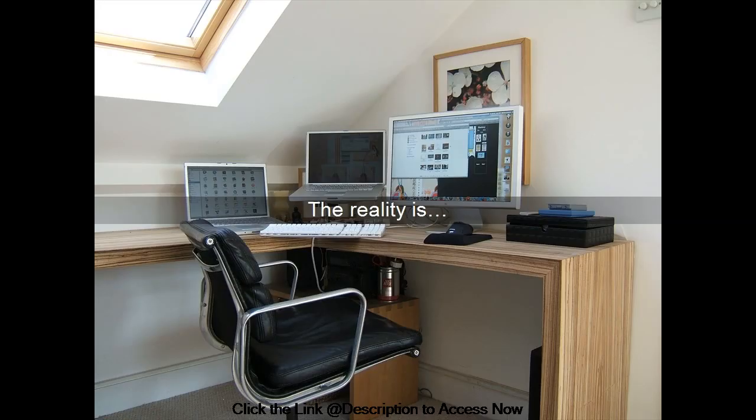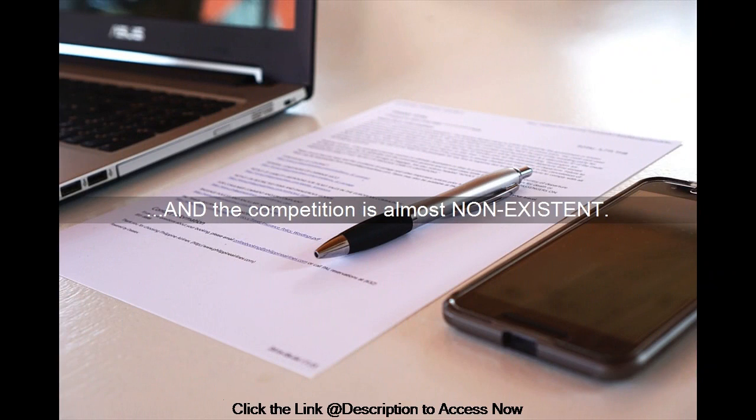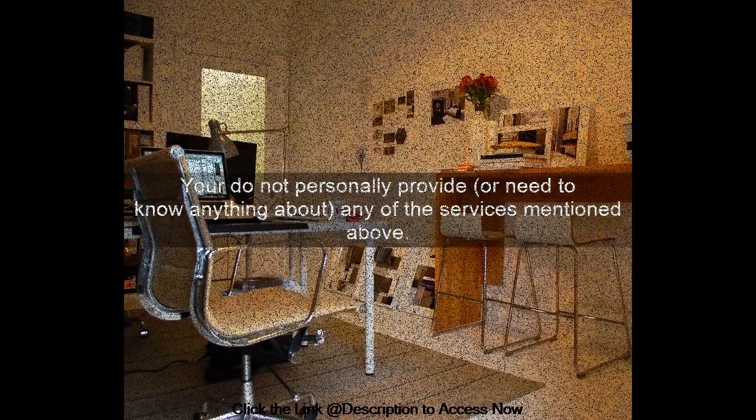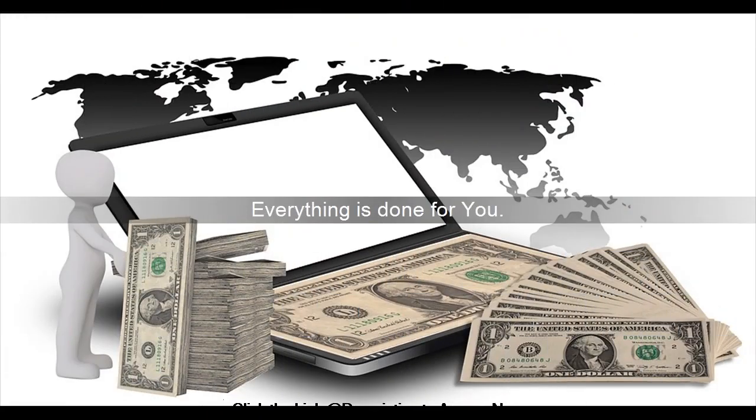The reality is, the profit margins and sheer speed at which you can make serious money doing this is unrivaled by any other online or offline business model that we know of. And the competition is almost non-existent. The key thing here is this. You do not personally provide or need to know anything about any of the services mentioned above. Everything is done for you.